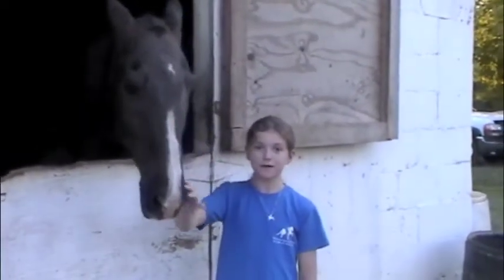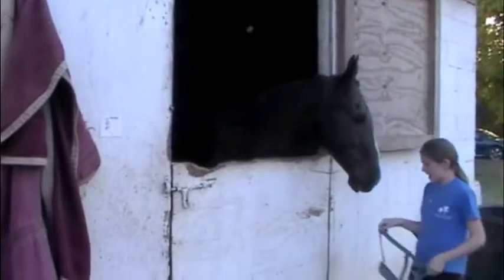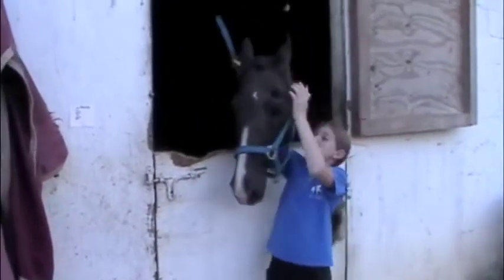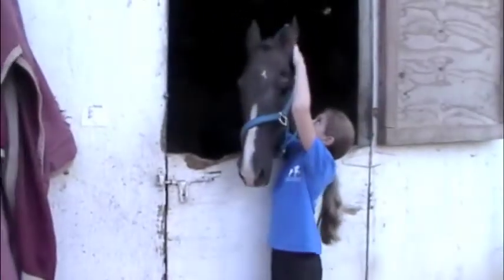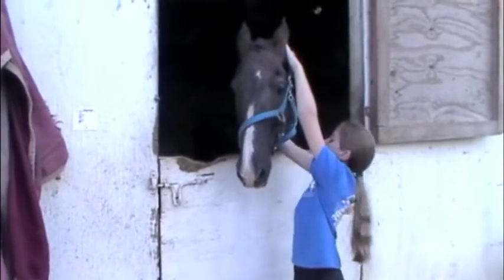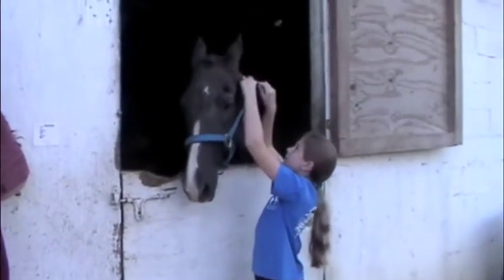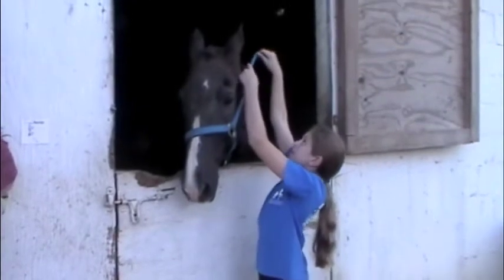These are some examples of healthy, happy horses. Healthy, happy horses require a few basic things. They need lots of shelter. They need shelter from the elements. They need food. They need fresh water at all times. They need exercise, and they need lots of care and attention.